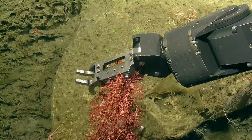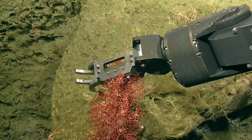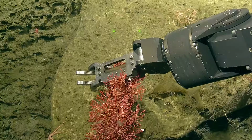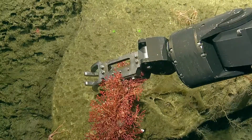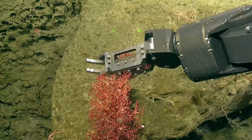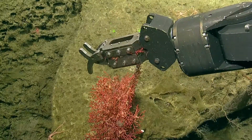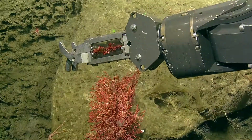What box is this going in? We could put it in starboard box B. Didn't quite cut. You got some outside the cutters. I do. Got it. That's great. Is that enough? I think so.